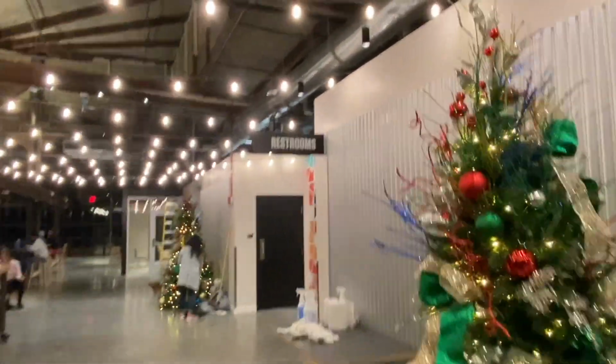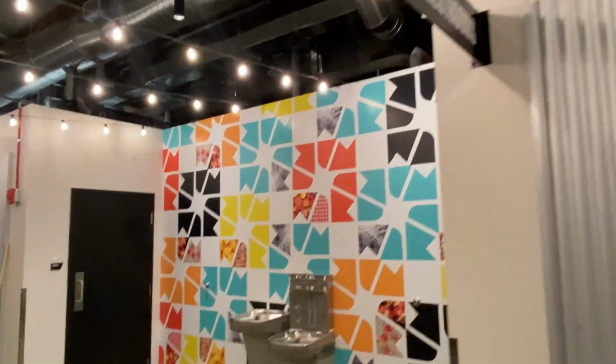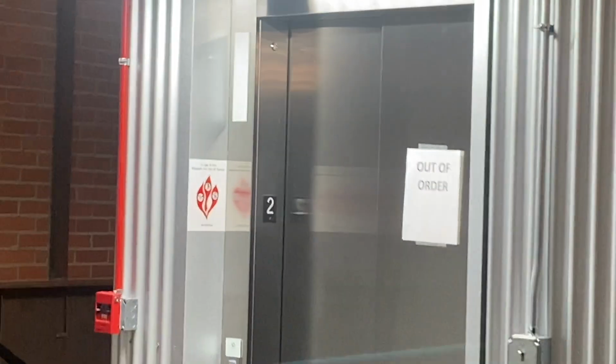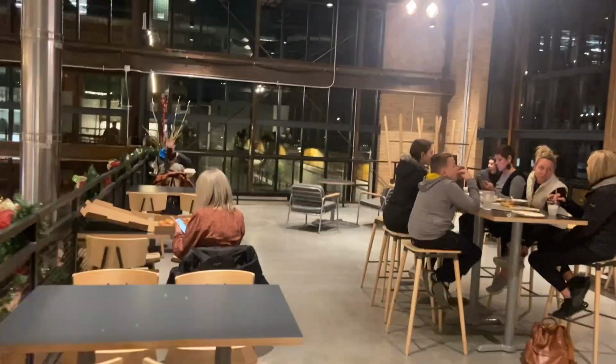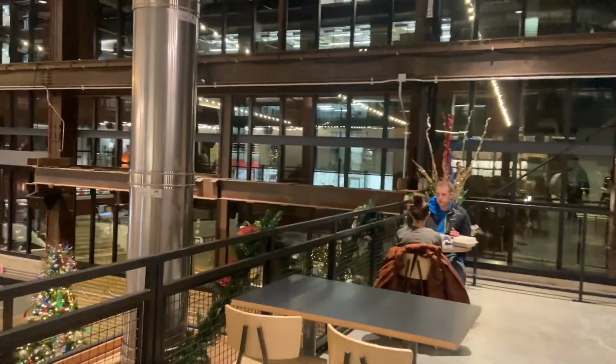Okay, I have seen bathrooms on the other side, but bathrooms on this side are up here. And I believe there is also an elevator that you can take. It's out of order, but it does exist. Opening day, we're going to have a few hiccups. It's understandable. Yeah, on a Tuesday night, people have bled over into the overflow section where I don't even think they had the chairs down yet because of that.